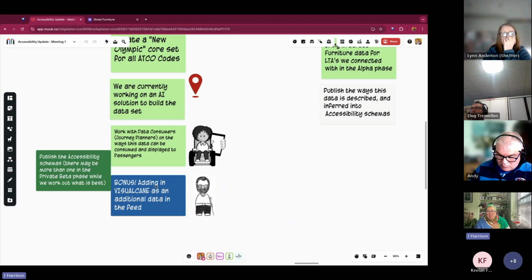And we're also adding in a bonus. With all of this, we've also been able to add, because it was quite important to see how people consumed and used it, not just mobility wheelchair, but also visual cane as two bits of accessibility data within the same data set and data feed, because that is new. A lot of data that people have tried to produce at the moment has one data set. It says this stop is step free, and that's all that it says.